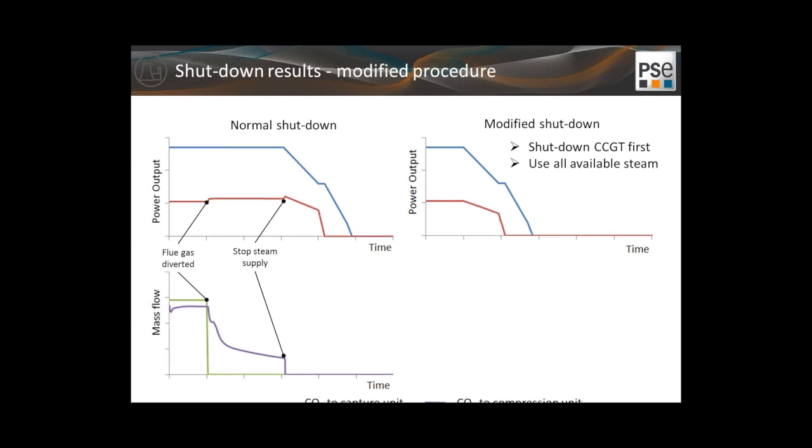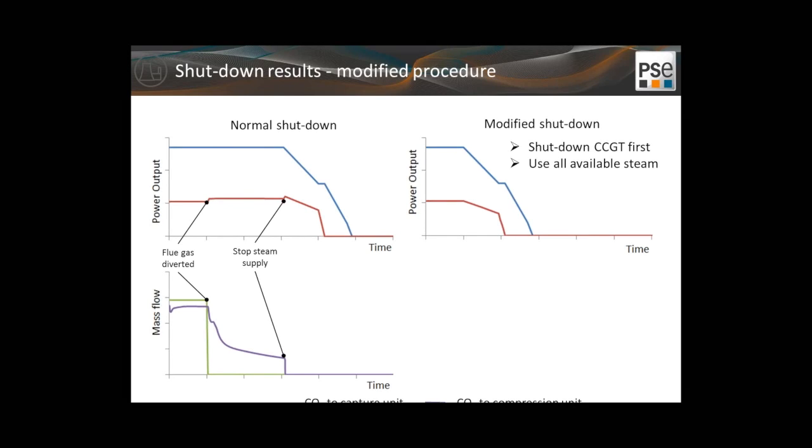Now, for the modified procedure, we decided to shut down the CCGT first and to use all available steam during the shutdown procedure. As you can see from the two power output graphs, this means the shutdown process is significantly shorter and could allow the plant more time at normal operation prior to beginning shutdown. Because the proportion of the total steam generated needed for the capture unit is relatively low, the CCGT can still continue to supply steam from the IPLP crossover during this ramp down stage until the steam turbine shutdown sequence is started.